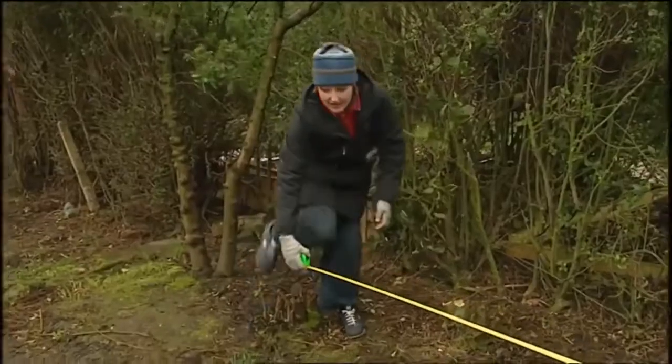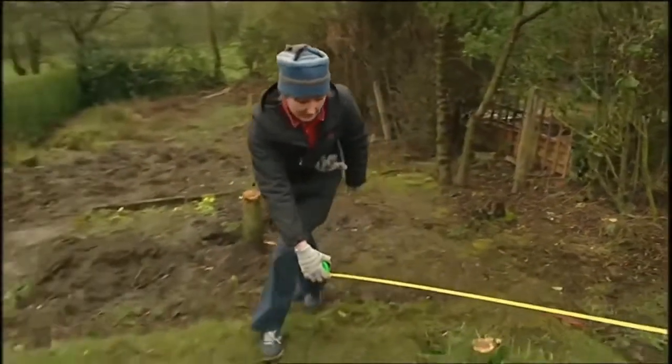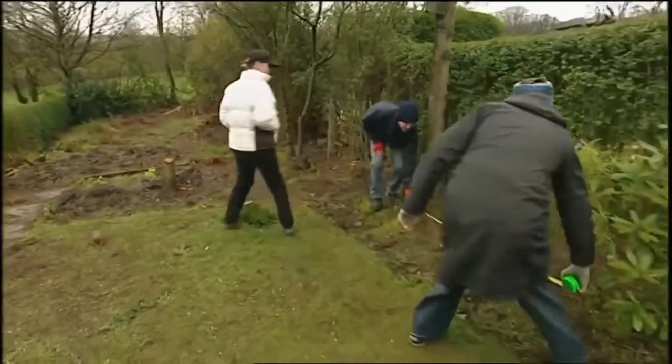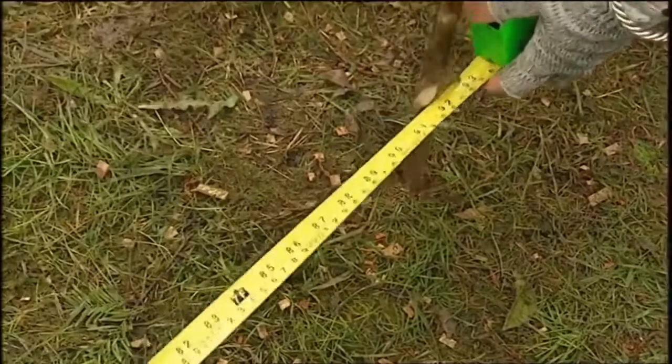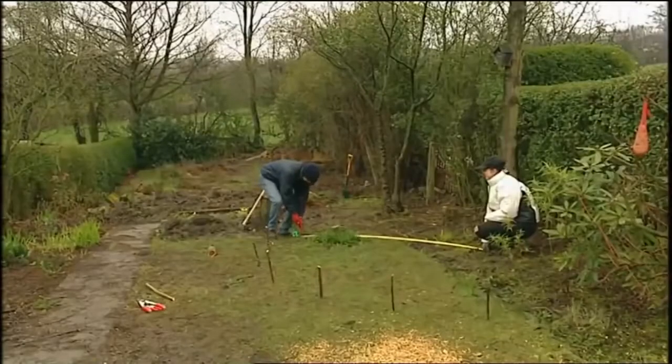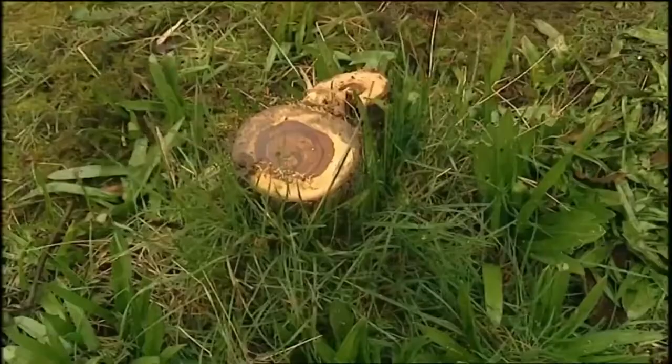And if we swing it round like this, that's going to be the size of the bed. That's quite big, that, isn't it? We're marking out the semicircle with hazel pegs. This area will now need to be cleared of turf and anything else that's in the way.